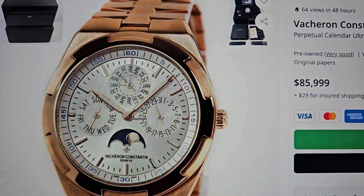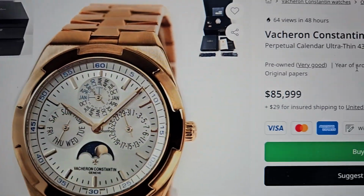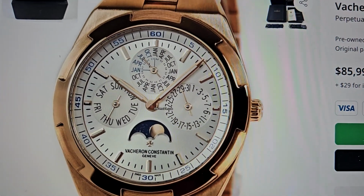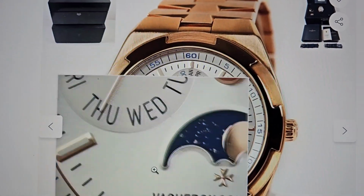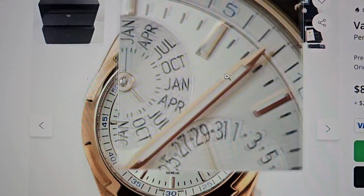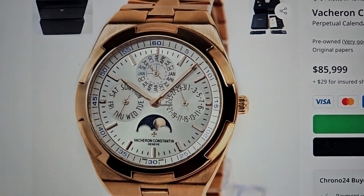If you can get the trade-ins at the right price, get this at the right price. This is a beauty. Look at this. Wow. This is actually very nice. I mean, look, if this came in a slightly smaller size, I'd be intrigued.